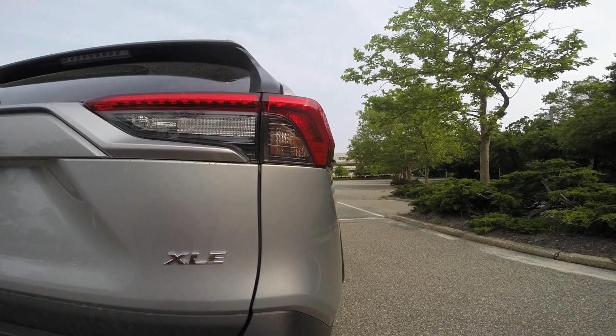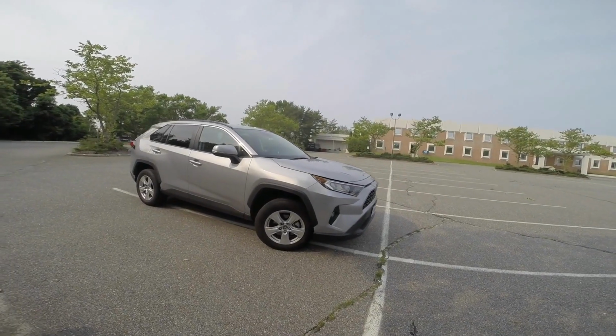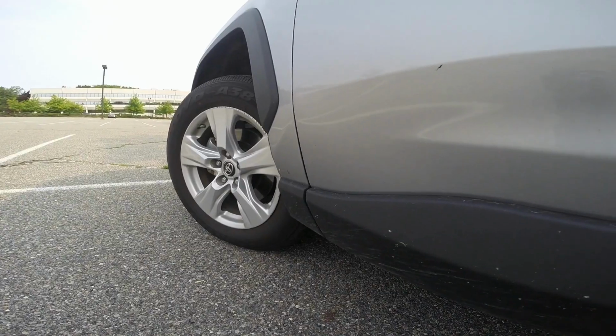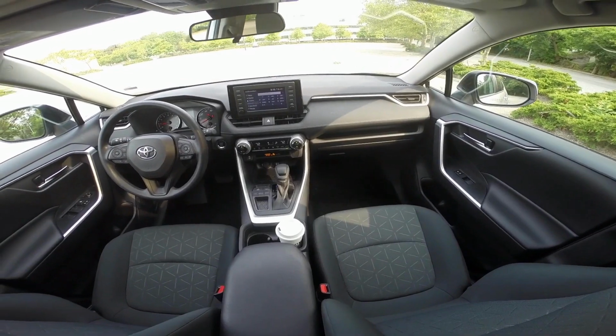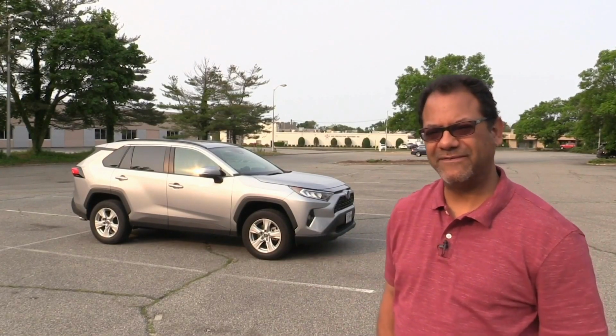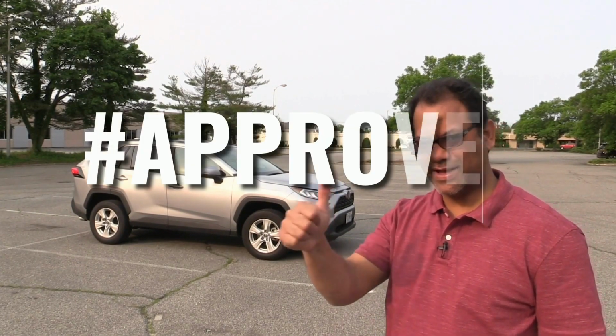I've enjoyed my time in the 2019 Toyota RAV4, and if you're in the market for a small SUV, CUV, I think you just might too. It's definitely worth putting on the short test drive list. So there's my quick look at the 2019 Toyota RAV4. Average guy tested, average guy approved.